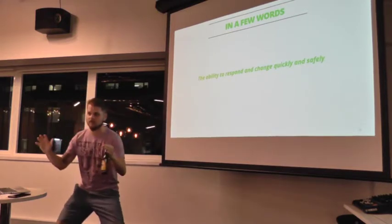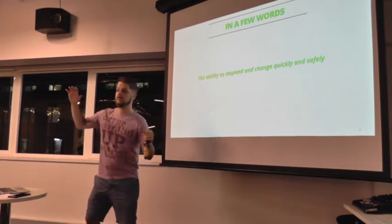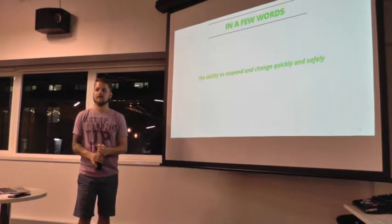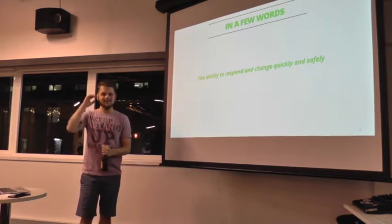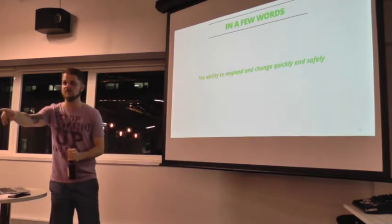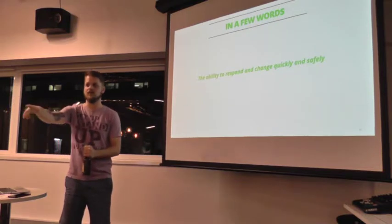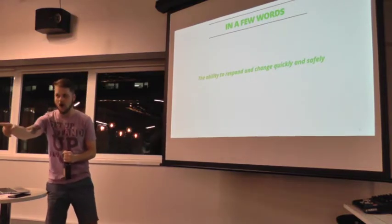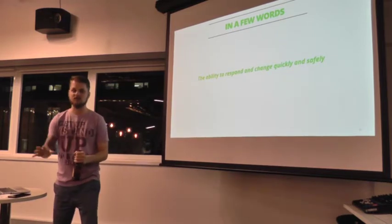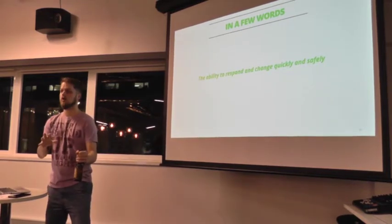Are we in agreement with that? You're missing value. You can put stuff into the market as quickly and safely as possible. I think they go together. It's probably a different talk. We can talk about how software is an experiment in its nature. You never know if the thing that you're doing has value until you put it out there and customers go, all right, this is useful or not.